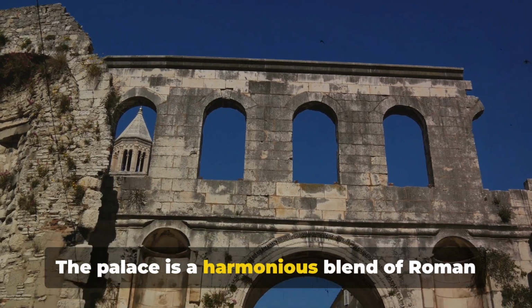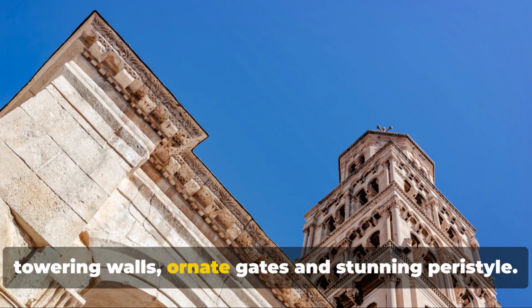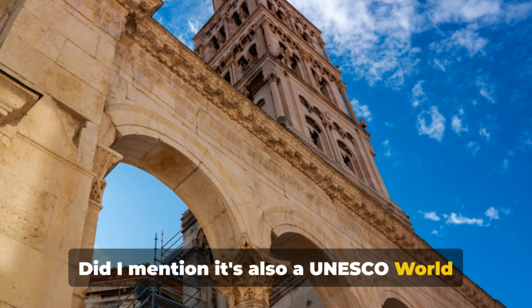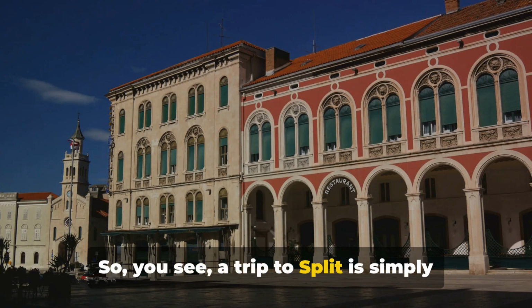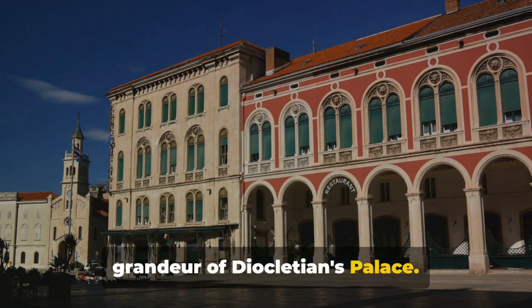The palace is a harmonious blend of Roman and medieval architecture, with its towering walls, ornate gates and stunning peristyle. Did I mention it's also a UNESCO World Heritage site? That's right, it's been recognized for its outstanding universal value. So, you see, a trip to Split is simply incomplete without stepping into the grandeur of Diocletian's Palace.